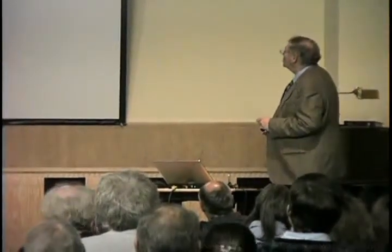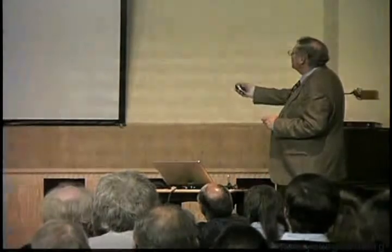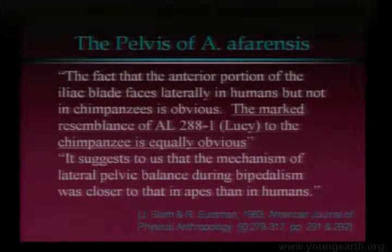Now here's your problem. They know Lucy made the Laetoli footprints. The Laetoli footprints are identical to modern man and have the same stride, but sadly the feet aren't the right shape to fit the footprints. To add insult to injury, the hips would not allow that kind of walking. What will the solution be? Well, in most fields of science, you'd say, a really bad speculation we've got here, let's bag it and move on to something else. But in evolution, there are other solutions. Notice Stern and Sussman said, the marked resemblance of Lucy's hip to the chimp is equally obvious. So this pelvis is like a chimp.